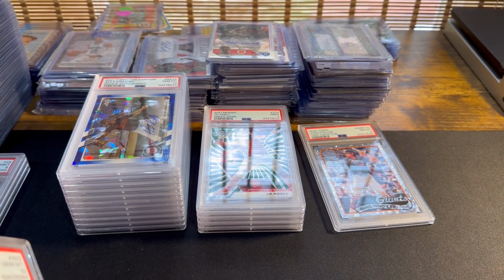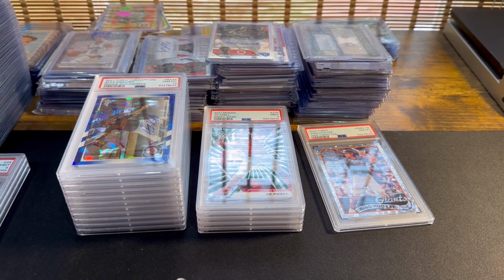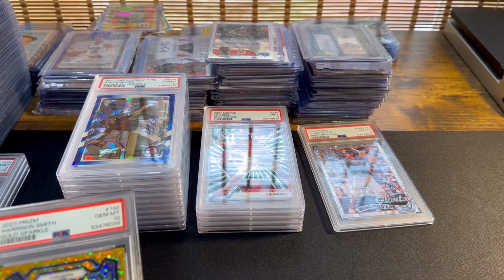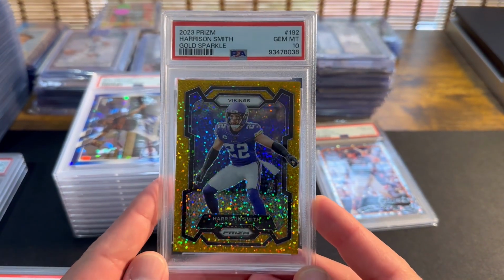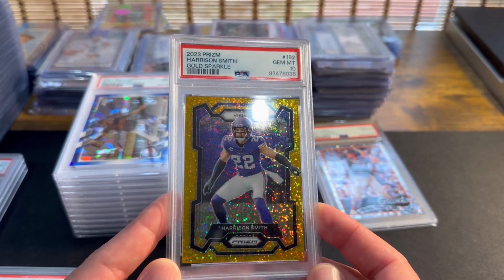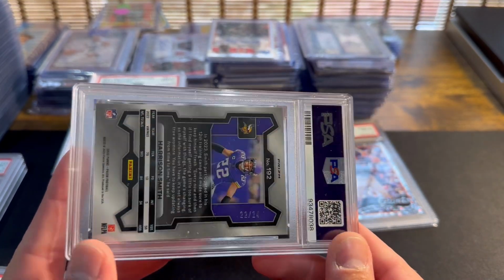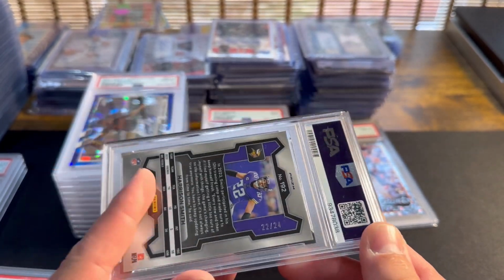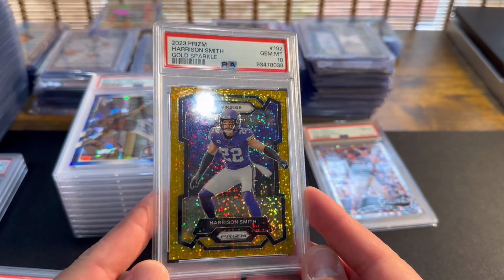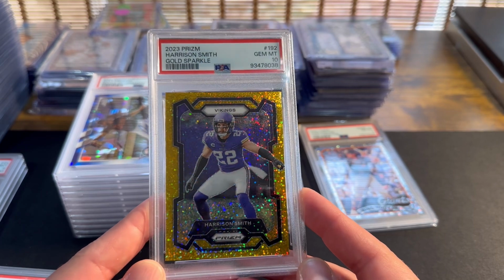Last stack here is kind of a mixture of stuff. Some stuff from that collection I bought. Still pulling stuff out of there every now and then to grade as I get through it. Also, one of the sparkle packs I hit. If you guys watched one of the shorts, I got a sparkle pack and pulled this Harrison Smith Gold. It came back at PSA 10, and it's also a jersey number. So 22 of 24. So that's pretty cool. It's probably a decent card there. Big collector base of these sparkle packs. So jersey number, PSA 10.